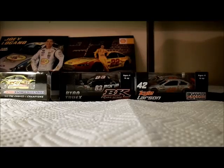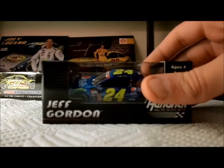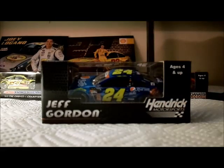And now that we are back from our short commercial break, let's get on with the second of the two Jeff Gordon cars in this double diecast review. And this car is definitely probably the prettiest of the two, and it's going to be Jeff Gordon's 2014 Pepsi-Cola Chevy for Hendrick Motorsports. This is definitely the prettiest looking Jeff Gordon car I have, and it's definitely one of my favorites, which is the car he ran at the Coke Zero 400 this year.